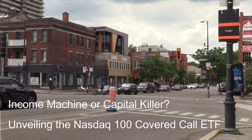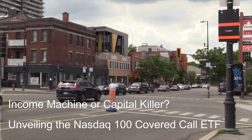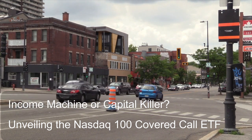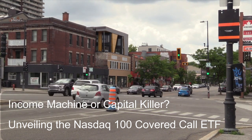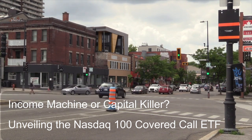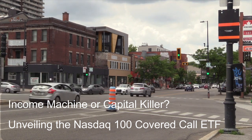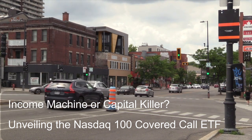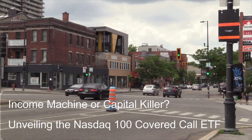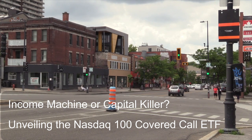Additional considerations. While clearinghouses and regulations significantly reduce counterparty risk, it's not entirely eliminated. There's always a remote possibility of a clearinghouse failure or a systemic event affecting multiple counterparties. Investors should be aware of this residual risk and understand that QYLD's performance could be impacted by unexpected events in the financial markets.